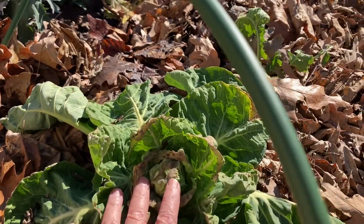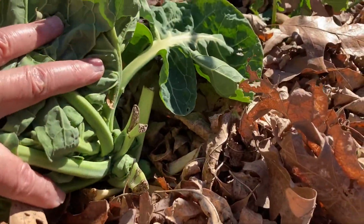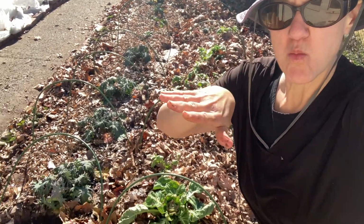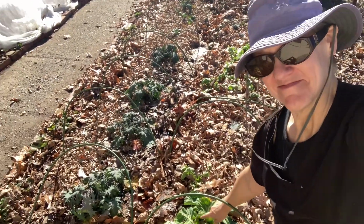Kale looks really good. It can handle really cold temperatures. And the turnips, they're still nice and firm. They look good. If they had frozen, they would be mushy. One thing that got bit was the Brussels sprouts, but I think it's going to recover. I think it's because the hoop pressed down from the weight of the snow. And there was snow actually touching the top of the plant.